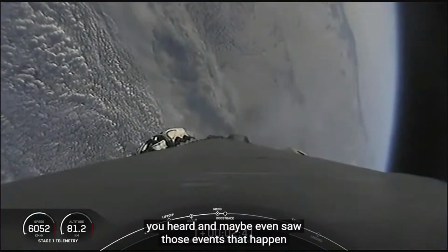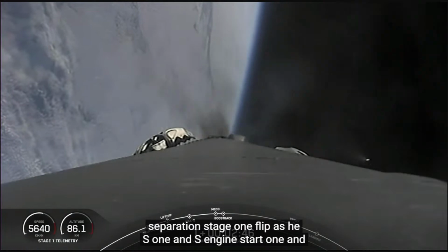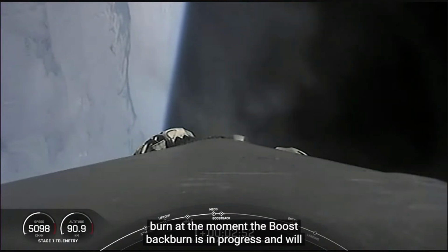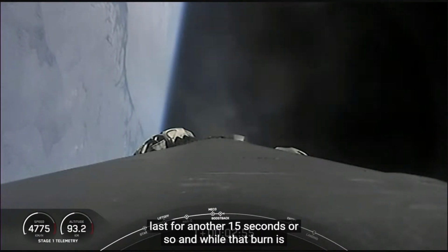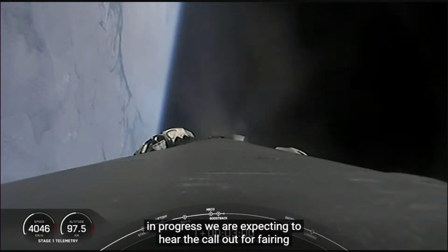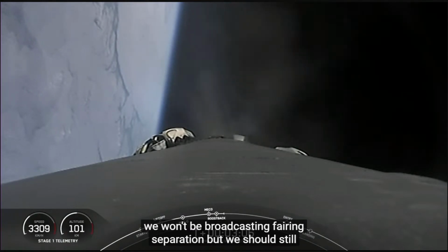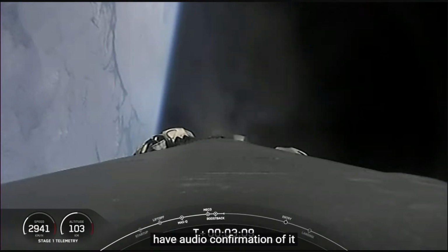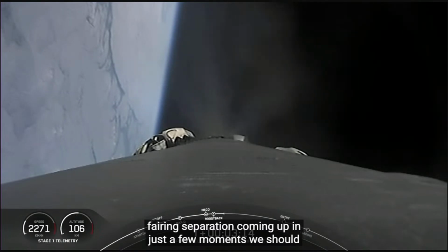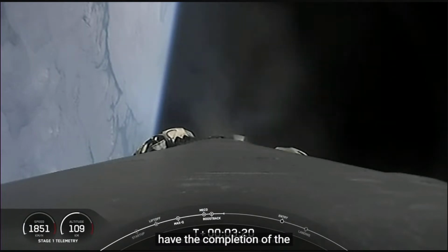And there you heard and maybe even saw those events that happened back to back, including MECO, or main engine cutoff, stage separation, stage 1 flip, SES-1, and second engine start 1, and the start of our boost back burn. At the moment, the boost back burn is in progress and will last for another 15 seconds or so. And while that burn is in progress, we are expecting to hear the call out for fairing separation. As a reminder, at the request of our customer, we won't be broadcasting fairing separation, but we should still have audio confirmation of it. Fairing separation confirmed. And there's that call out confirming fairing separation. Coming up in just a few moments, we should have the completion of the boost back burn on the first stage.